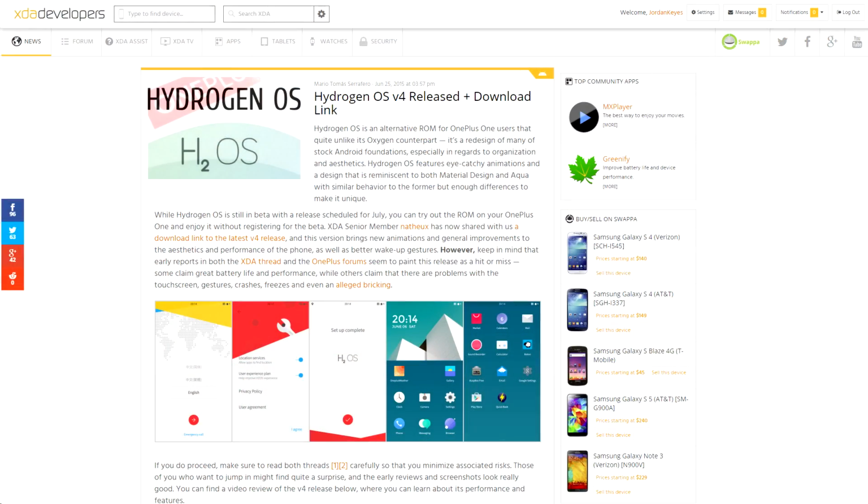Additionally, a new version of Hydrogen OS, version 4, is in beta at this point for the OnePlus One, and XDA senior member Nathu has mirrored it and made it available. Do keep in mind there are some conflicting reports about battery life and performance and bugginess about it, and one person actually said it bricked his device while he was trying it out. I am still kind of tempted to give it a shot myself, and if you guys would like to see that, I might be able to do a video on it soon.